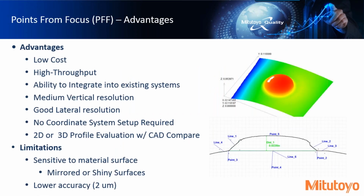And now we'll talk a little bit about what are those advantages. So it's low cost. For us, we retrofit it to our current platform. It's pretty high throughput depending on how much region of interest you have to do. Again, we can integrate it into our existing system. We call it medium vertical resolution. And we call it lower accuracy, believe it or not, but it's really about 2 microns accuracy. There's no coordinate system required. And again, we can do 2 or 3D profile evaluation to a CAD model.